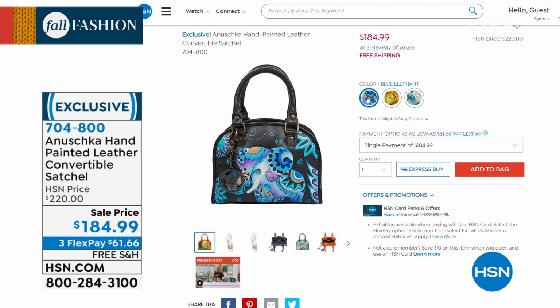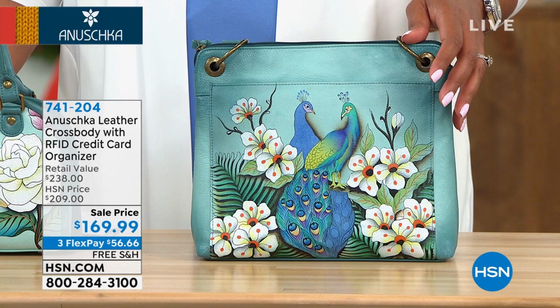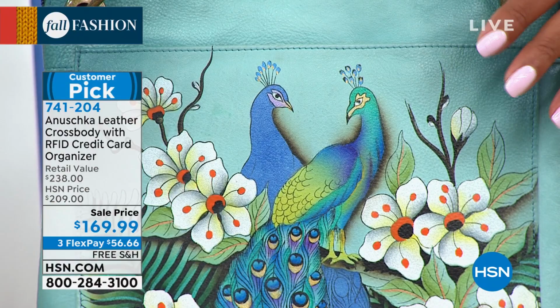Also coming up is the crossbody. And the crossbody, oh, peacock love. If you love peacocks, take a look at how sweet these lovebirds look. So this is your Anuschka leather crossbody with RFID protection. It's like having a little security guard in here that protects all of your information, like your credit cards. Like if you're going through the airport, you don't want anybody to be able to steal the number. So we have that type of technology in this cute functional bag.